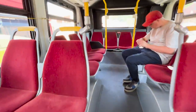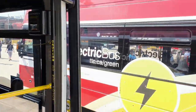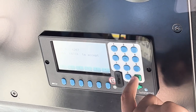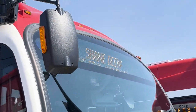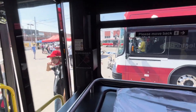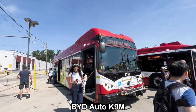Now, let's take a look at the interior of this Proterra Catalyst BE40. We should have asked the final! And finally, here's the BYD K9M.